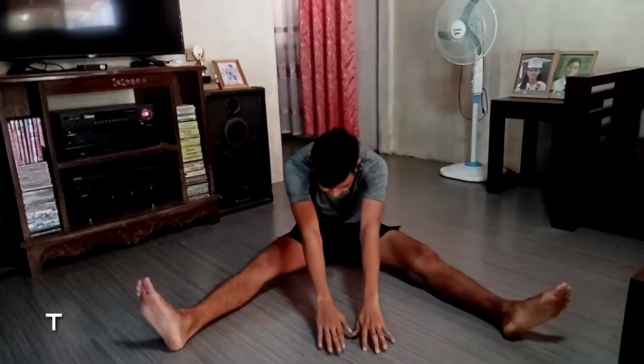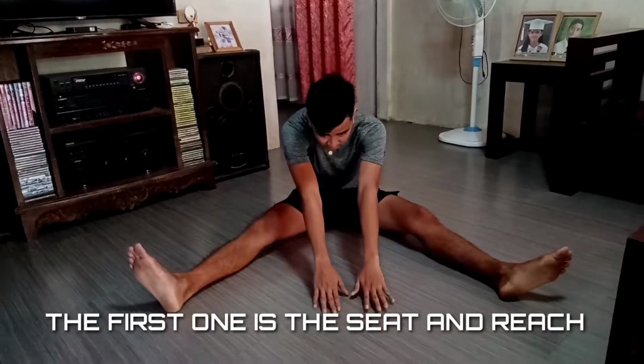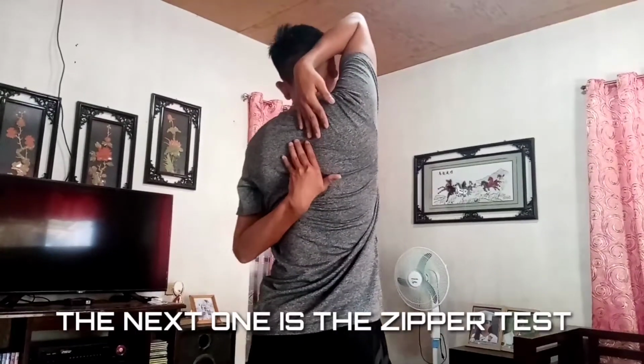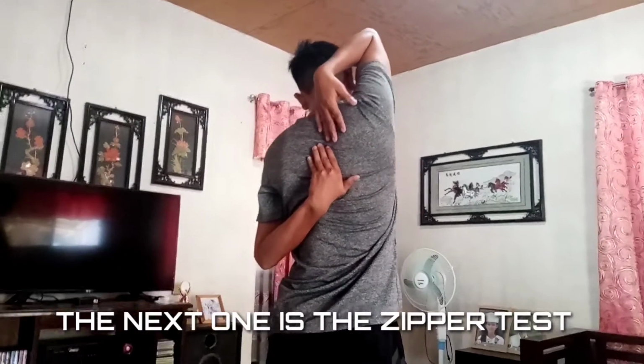So first is the sit and reach. The second one is the zipper test. So, one is push up.